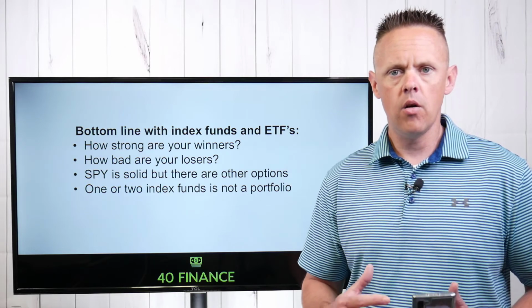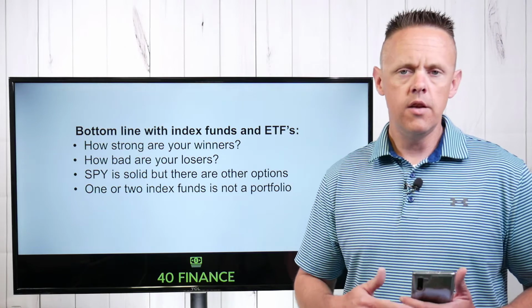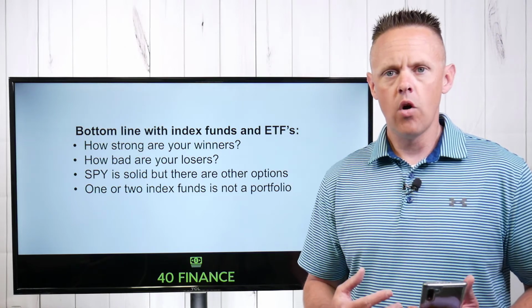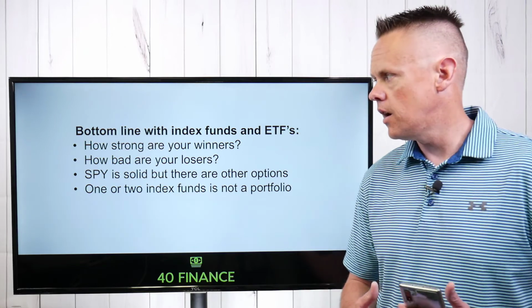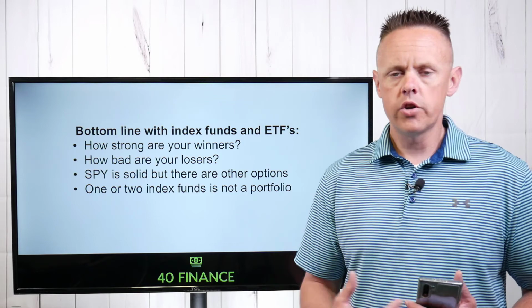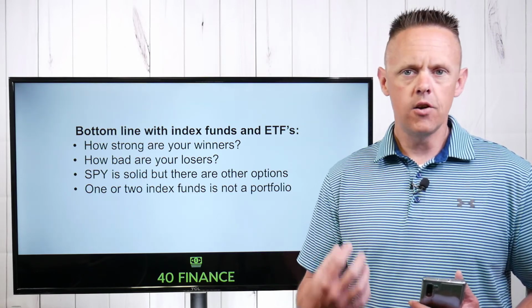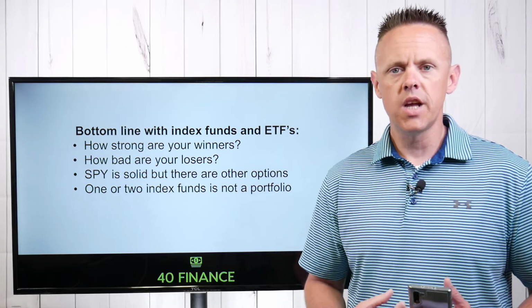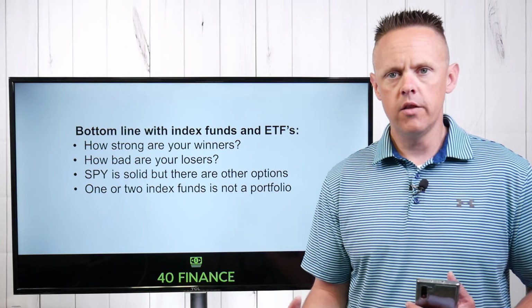Doesn't really matter if you like the QQQ or you like the IYC. These points are valid for just about any type of index fund investing that you can think of. And the first one is, how strong are your winners? What you're going to find in any fund across the board is that your top 10-ish% of winners in that fund are going to carry the fund.